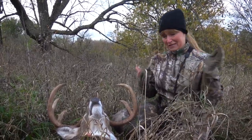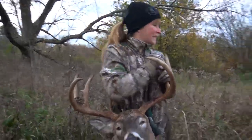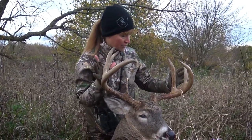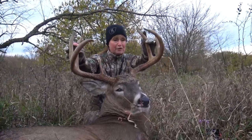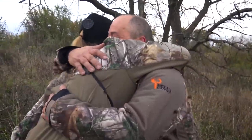The coyotes didn't find him. He's done. Look at him. Right up here, honey. Look at this beautiful buck. Look at him. He's beautiful. Look at the mass on him. He's a beautiful mature buck, busted in high guard. Look at him. Oh my God.